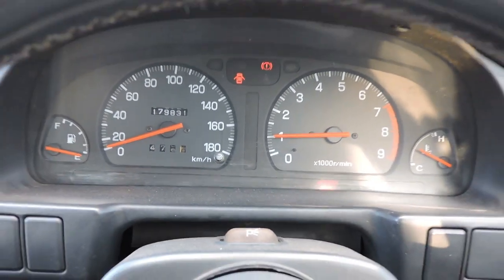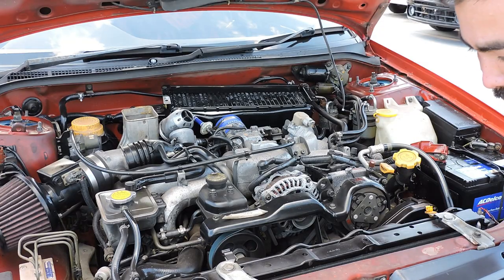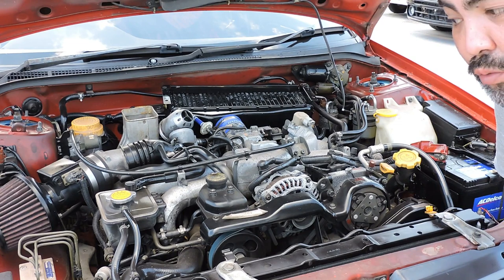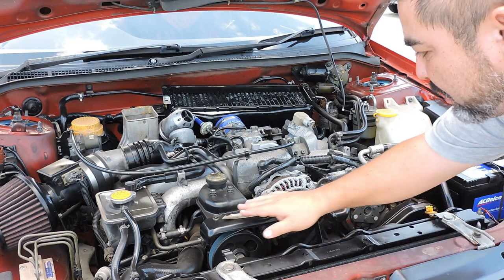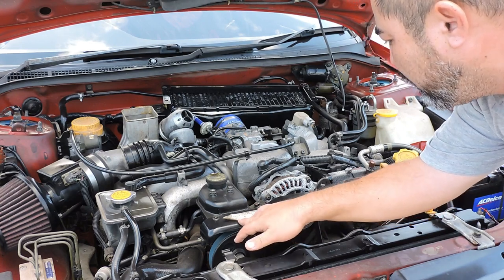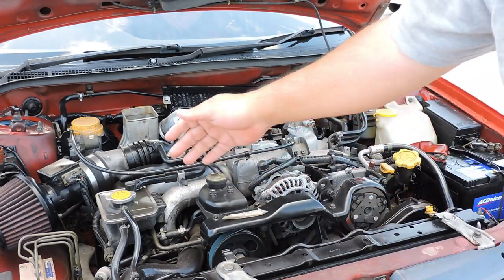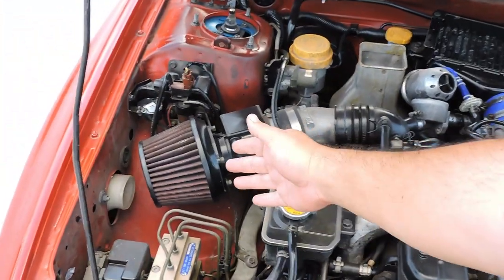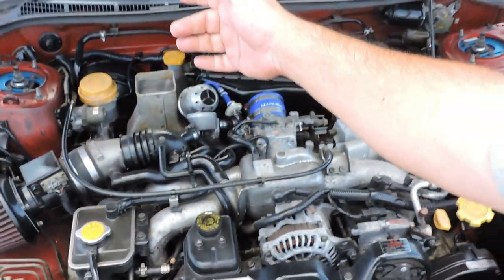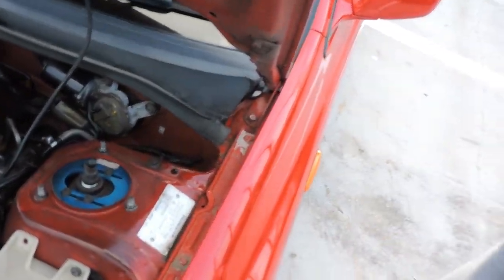Okay, so let's go to the engine room. So here is the engine, it is the EJ20 single turbo. The timing belt was already changed in 2004 at 145,000 kilometers. It has an aftermarket air filter, and there you can see the coilovers, with, I forgot how to call it.